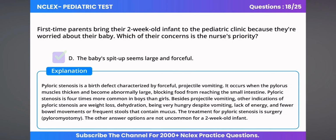Pyloric stenosis is a birth defect characterized by forceful, projectile vomiting. It occurs when the pylorus muscles thicken and become abnormally large, blocking food from reaching the small intestine. Pyloric stenosis is 4 times more common in boys than girls.